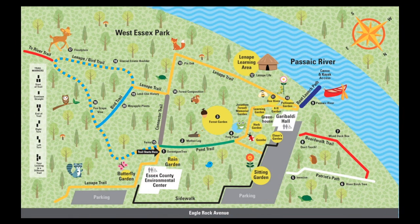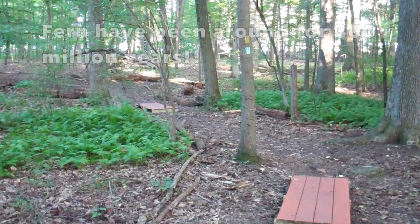Here is our guide map for today around the Environmental Center. There is just so much to see. This self-guided half-mile walk follows a wooded wetland habitat along a well-worn trail. The area borders the Passaic River and is a great area to explore wildlife and plant life.